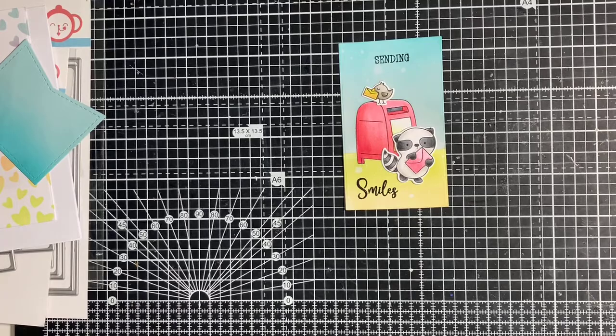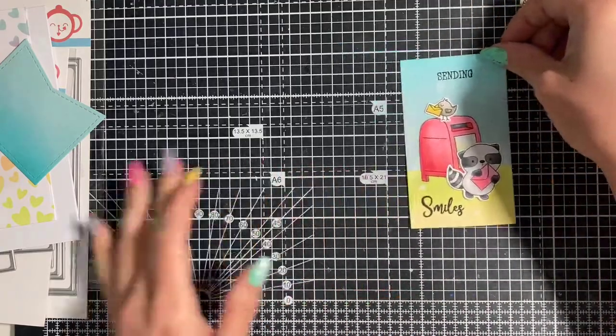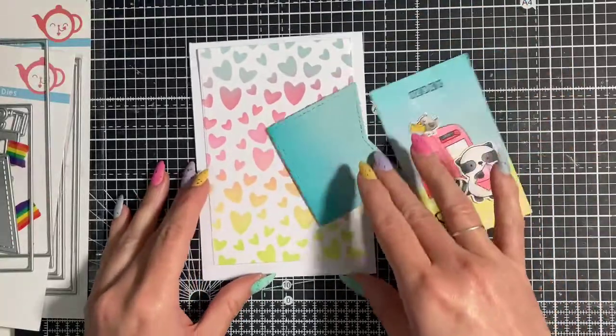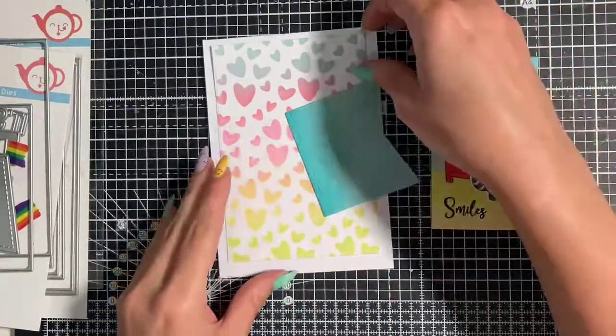Sorry guys, just had to have a little drink there. All this talking makes me thirsty. Laura Ann says that she's just busy drawing lines in her journal, so focusing on keeping it straight but enjoying the card and it's looking fab. Oh, thank you, Laura. Sometimes when you go quiet, I don't know whether I'm on my own or not, so I have to just check.